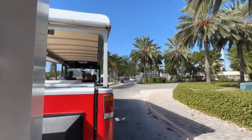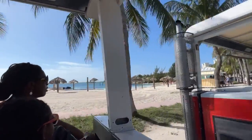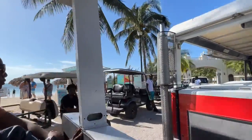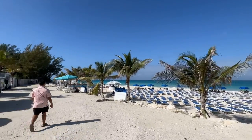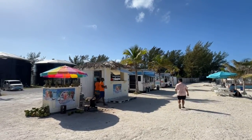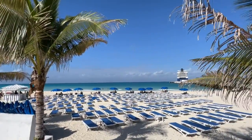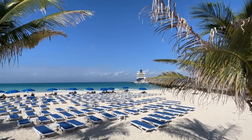The final tram stop is for Paradise Beach. This is the closest beach to the cruise ship, but it is the last stop on the tour of the island. If you want to forego getting on the tram, you can certainly walk from the cruise ship right to Paradise Beach in under 10 minutes. There are 3 food trucks, some porta potty restrooms, and you can pay for 2 beach chairs and an umbrella to enjoy the beach, with a great view of the cruise ship in the background.